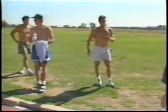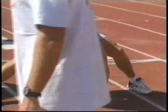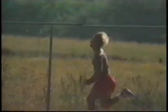We'll start you off. Your start will be on this white line. All right, so let's get four big bad dudes up here. Who's ready to go? What team's ready to go? Get set, go. Go, go, go. Lightning down the start.